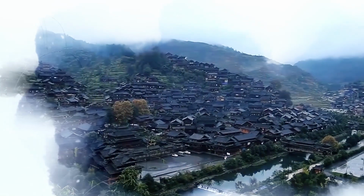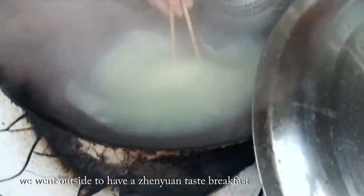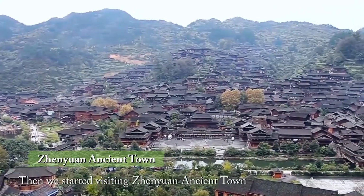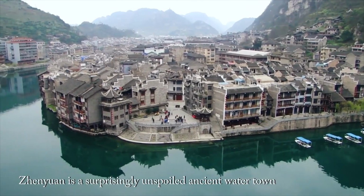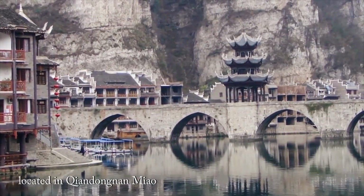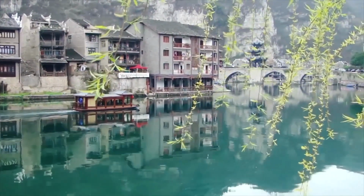Day 3. After waking up in a Chinese palace-style hotel, we went outside to have a genuine taste breakfast. We ate beef noodles made of rice and some kind of fried spicy bread. Then we started visiting Zhenyuan ancient town, dubbed the Venice of the Orient. Zhenyuan is a surprisingly unspoiled ancient water town located in Qiandongnan Miao and Dong Autonomous Prefecture, southeastern Guizhou.